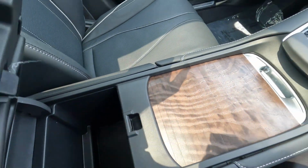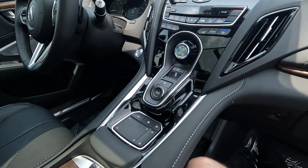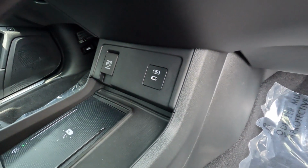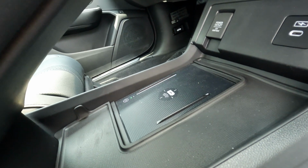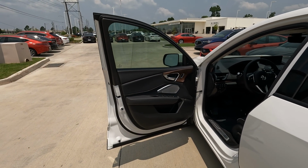Now, you might be saying to yourself, wow, there's only one USB option in the front seat area. No, that's definitely not the case. Let's take a look at where you'll find the others. Right here within the pass-through, and also the wireless charging pad. And we'll take a look now through the driver's side door.